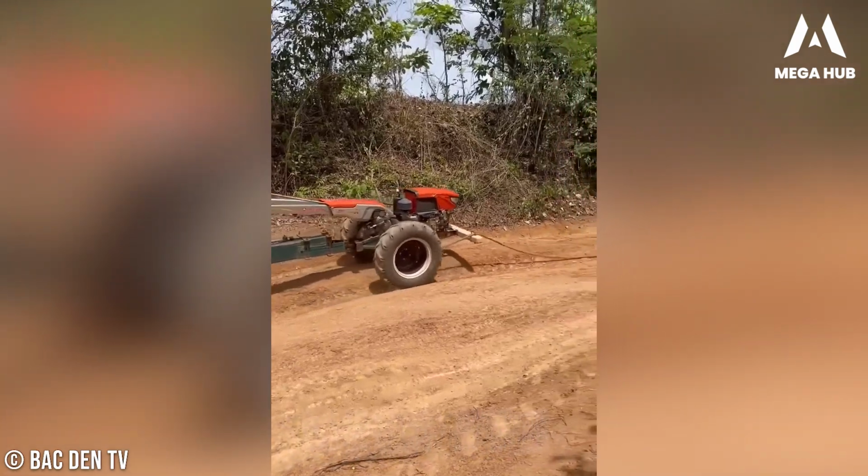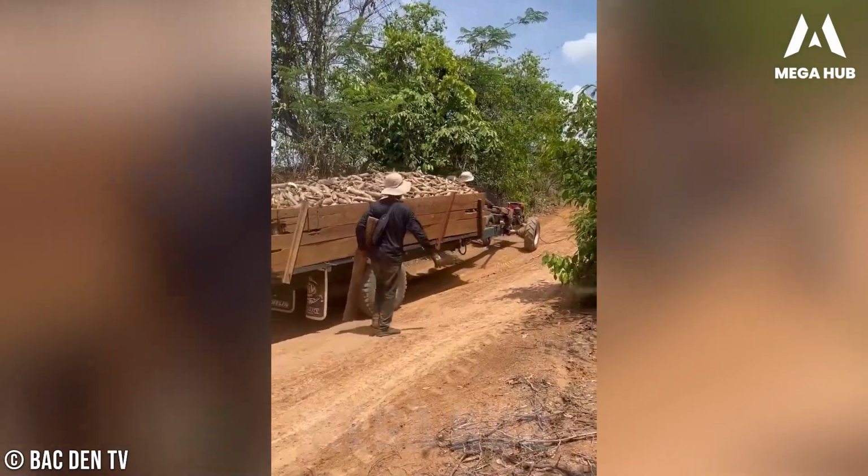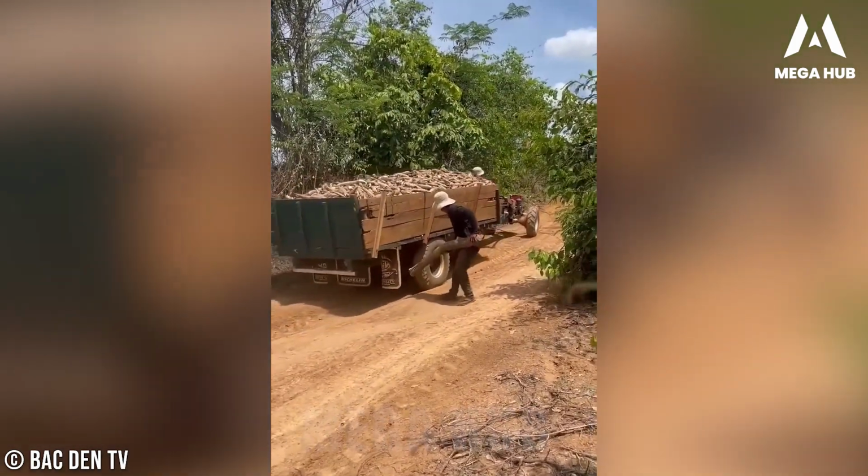That ain't a hill, that's a mountain. And that tractor's like, hold my corn dog. You can practically see the determination in its exhaust fumes.